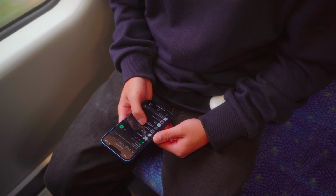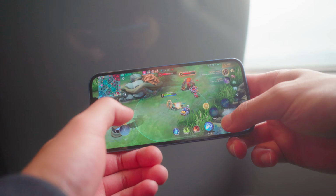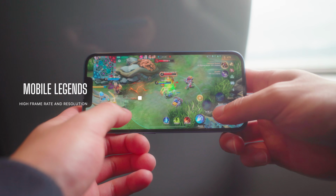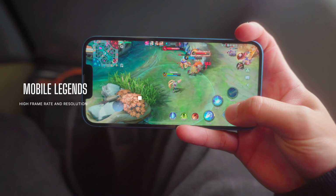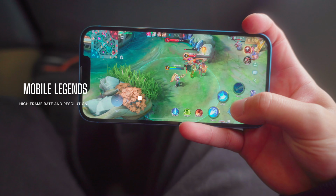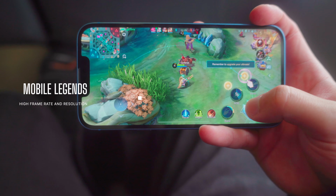I also hopped onto Spotify and streamed his latest single, I Got You. I decided to play a bit of Mobile Legends, a game my friend has been obsessed with lately, so I wanted to find out what the hype was all about. It's pretty much League of Legends in my opinion. The graphics on the iPhone 13 ran the game with no problem at a solid frame rate and resolution.